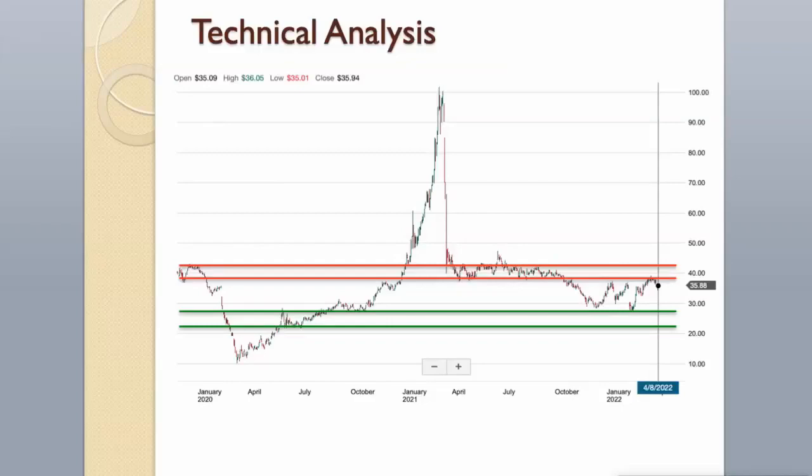Technical analysis. The stock was a bad performer in the overall market in the last year. The short-term trend is neutral, the long-term trend is neutral. Not much exciting going on here. Strong support level is around $28. Next strong support level is around $22. Strong resistance level is around $38. Next resistance level is around $43.